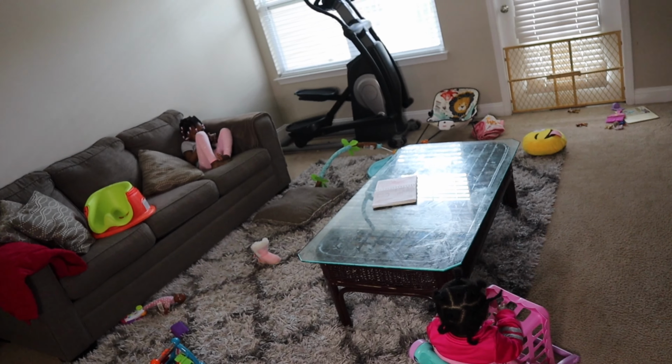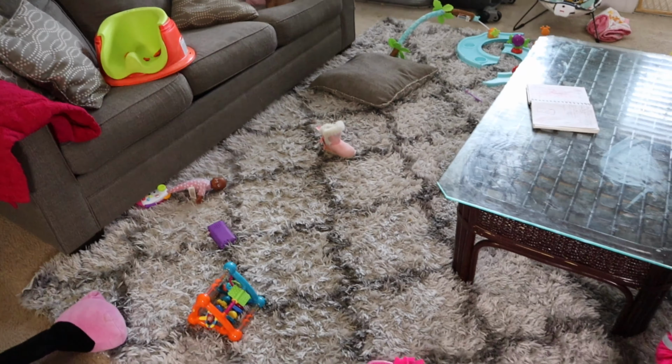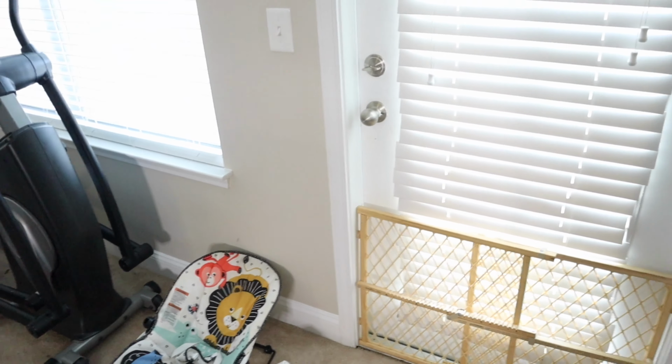So guys, this is the mess that I have going on, so I'm gonna go ahead and clean up. So Adriana is over there on the phone watching something, YouTube, whatever. Adriana is sitting here in her little shopping cart drinking her popsicle. What's wrong? Hush. Gonna clean up.